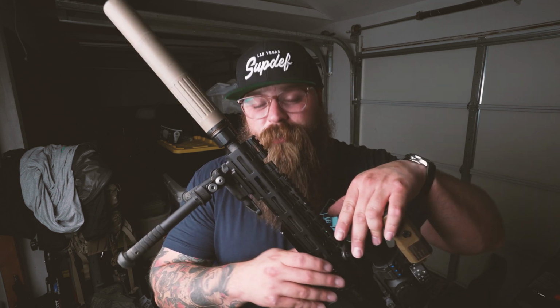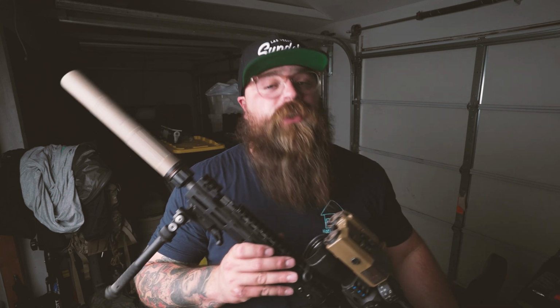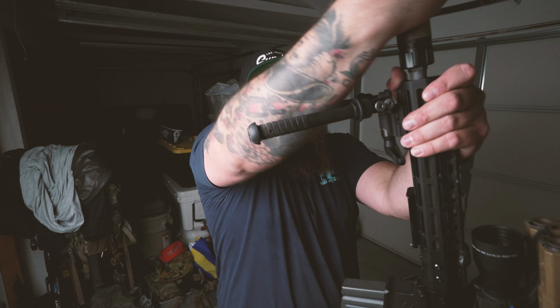So if you know who Forward Observations Group is, I shoot a lot of long range with them. And one of those dudes has an SR25, a 6.5, and it's 22 inches. I shot this the same distance as he did. It's really ridiculous. So let's take a look at this real quick.